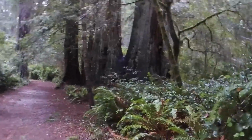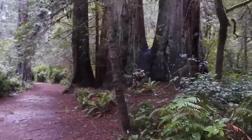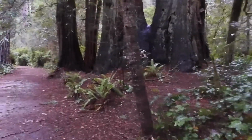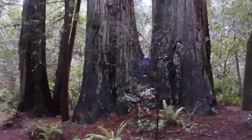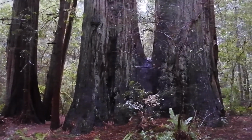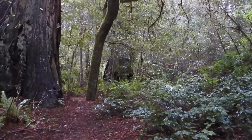The unfortunate thing about this, folks, is you probably, without a point of reference, cannot tell how huge these trees actually are, but I'm pretty sure somebody's kitchen could fit into this culmination of trees right here. It's huge. There's a big one back there too.